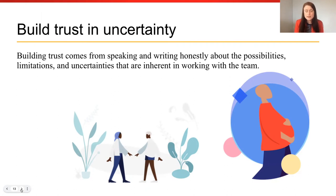A classic way to handle this is to overestimate, to tell the client, the faculty member, that you can get a task done in 2 months when you can get it done in one. While there is good reason to do this and attempt to overperform rather than underperform, good collaboration comes from a place of trust. We need to build trust to work together in the best way we can. And building trust comes from speaking and writing honestly about the possibilities, limitations, and uncertainties that are inherent in working with a team.